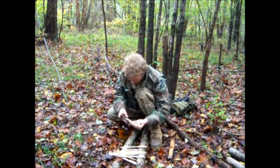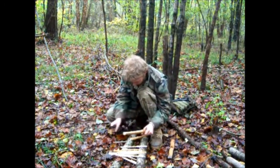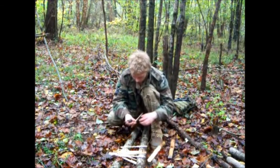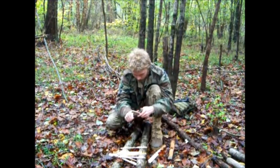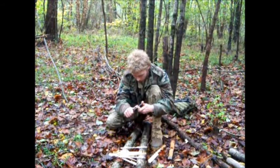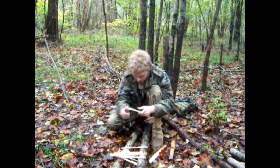Oops. I'm gonna do it the other way. Got like that. Now you get all these little pieces like that, and those will go up pretty easily because they're so dry. And if you want to, you can feather stick them, which is basically just pushing your knife in at little spots all down the stick, so that you create this.